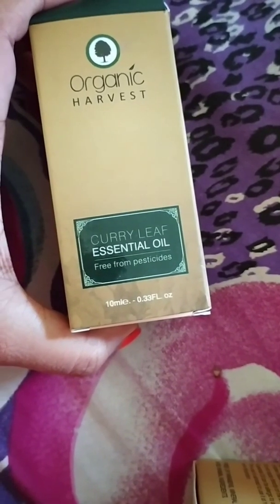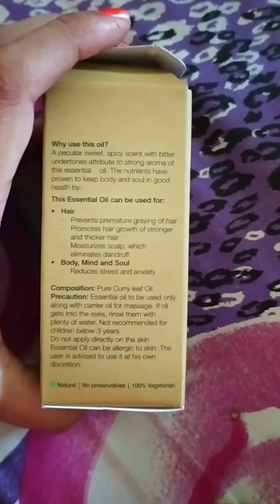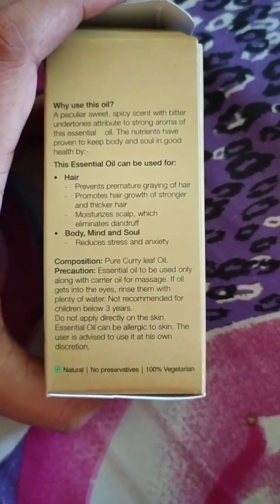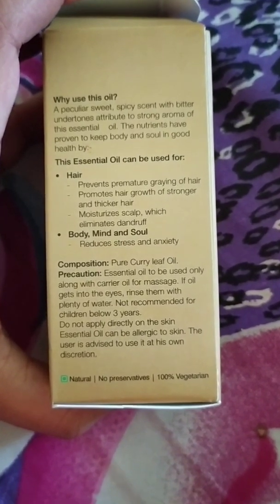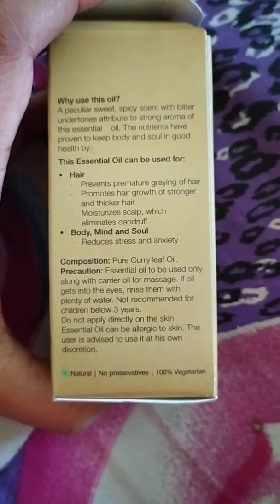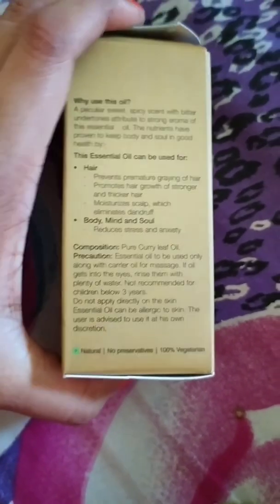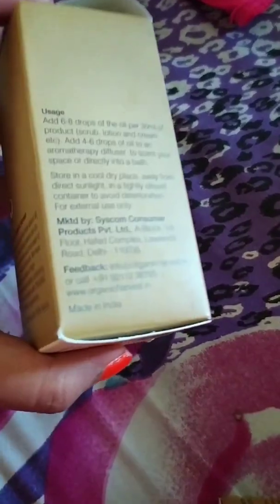This one is curry leaf essential oil from the brand Organic Harvest. This is a 10 ml bottle. Curry leaf essential oil is the best hair growth remedy used in ancient India, and now also many people use oils infused with curry leaves to promote hair growth and also to reduce hair fall. Curry leaf essential oil prevents premature graying of hair and it promotes stronger and thicker hair. It can eliminate dandruff also.